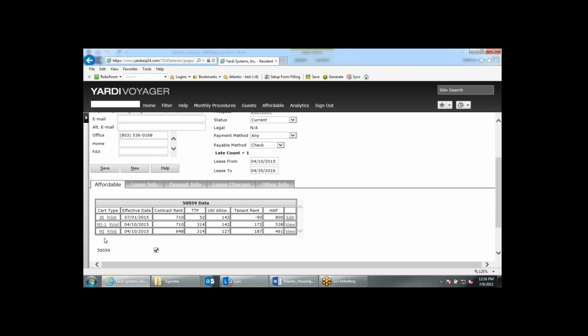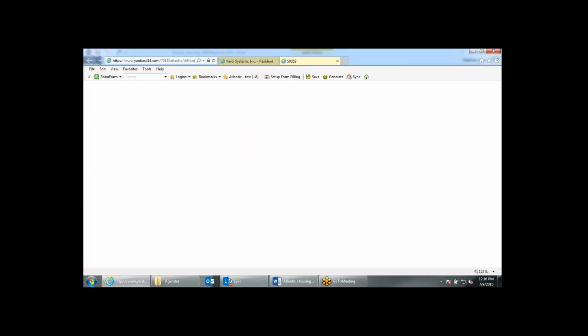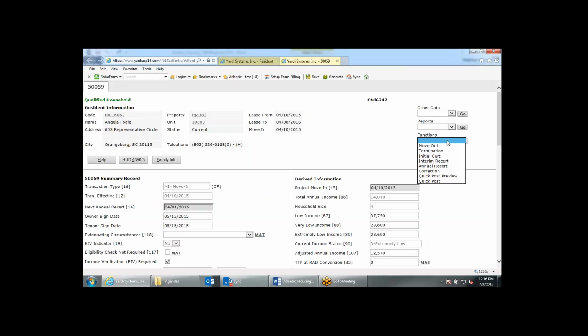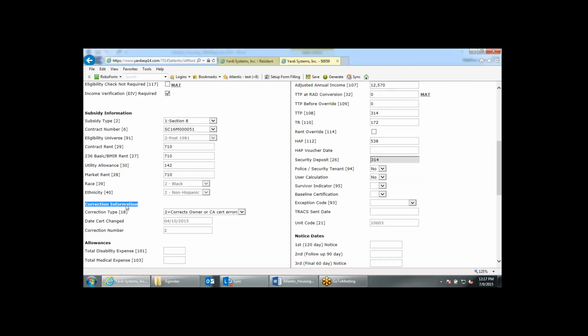Okay. So I do have a scenario here for Angela Fogel. Through an EIV finding, and I misspelled her name, we find out that Angela Fogel's Social Security number on the move-in IR1 was incorrect. So we already see here that Angela Fogel has a correction already, but there's a correction to that correction. So in order to update that, again, we want to drill down on the move-in certification. We want to go to the top right corner, Functions, Correction, and then click Go.